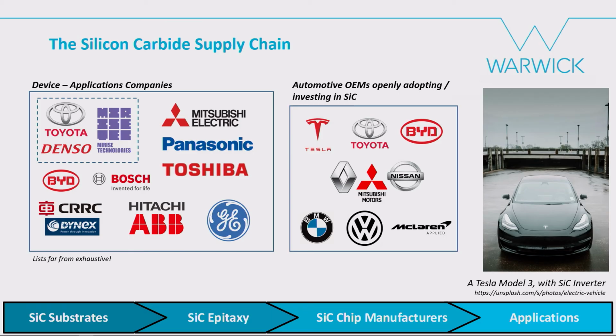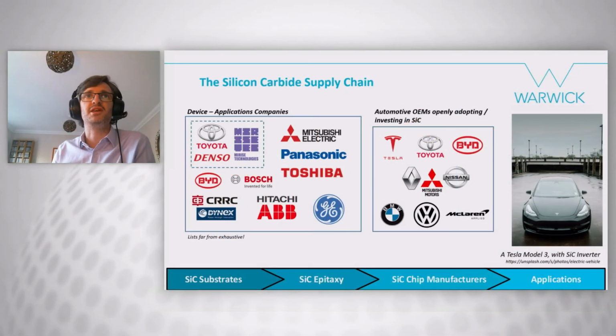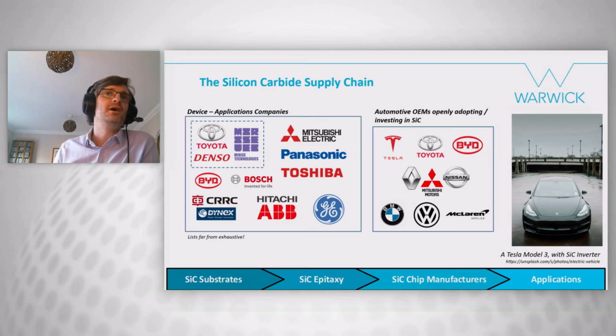Toyota have shown demonstrators of cars with silicon carbide inverters in them as well. It was recently announced a big contract for the Nissan Mitsubishi Renault group to start taking silicon carbide devices, which you can find if you just Google that.